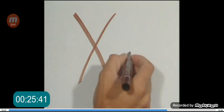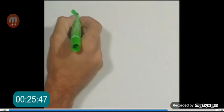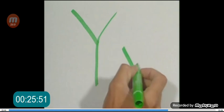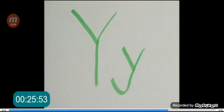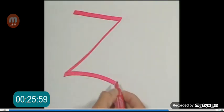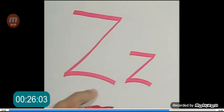Big X. Little X. There's a big Y, and then you can make it a little Y. And then there's the big letter Z and the little letter Z.